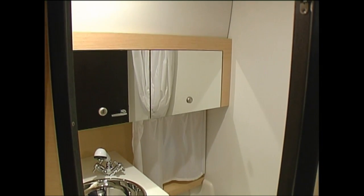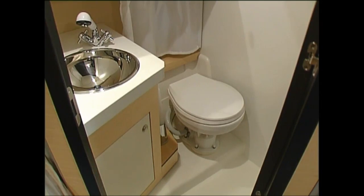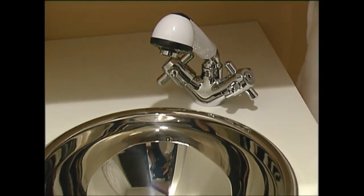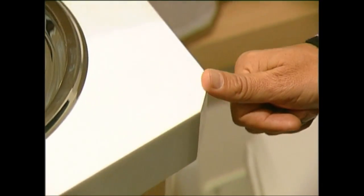On a 7.5 meter boat, it's surprising to find such a large bathroom, complete with a shower, WC, porthole on the side, and cupboards with a mirror. But it's not just the size of this room, but also the finish, and in particular, the fact that all the corners have been rounded off, because in a space like this, there should be no problems with knocking against corners.